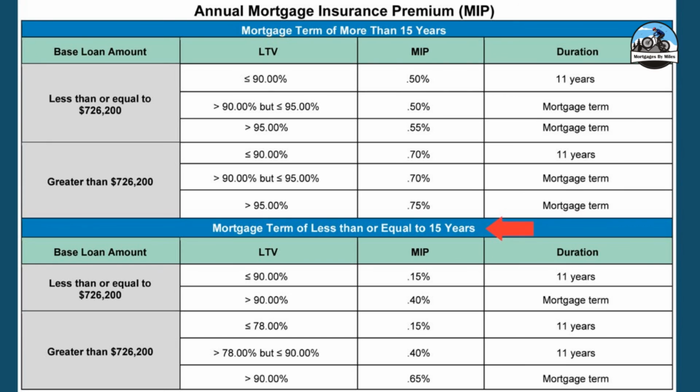All right. Let me show you the rest of this chart here. I'll make this big. You'll see that the bottom half includes mortgage loans of 15 years or less. And you can see the great improvement in the mortgage insurance premium. For example, if you put down 10% or more, you're going to be paying a mortgage insurance premium of 0.15. But the mortgage insurance will stick for 11 years. You can also see that if your loan amount's over $726,200, you're going to be paying a little bit more in mortgage insurance. These are in the high cost areas. Where I live, Utah, our max FHA loan limit is 601, so in most of the state of Utah, we don't need to worry about that.